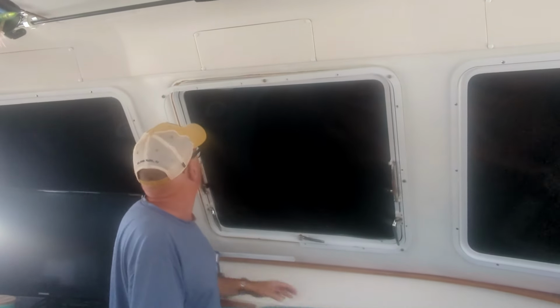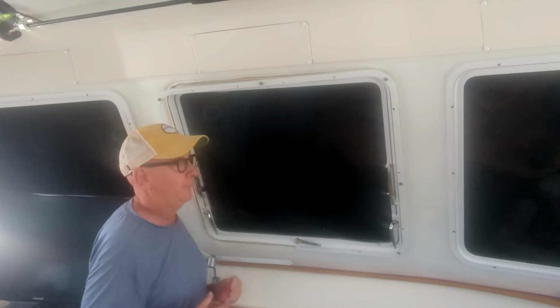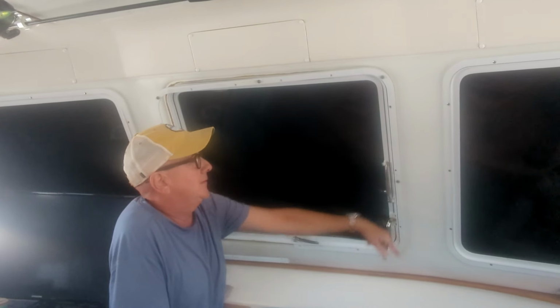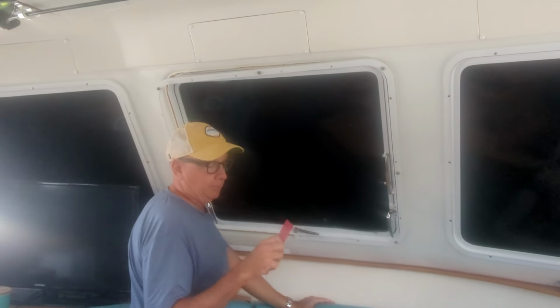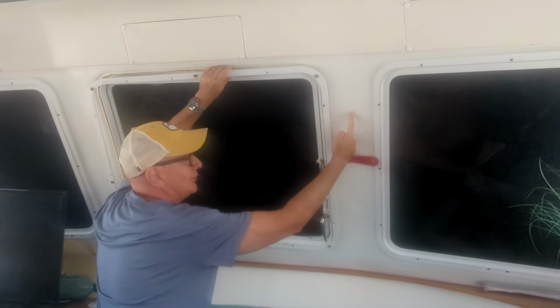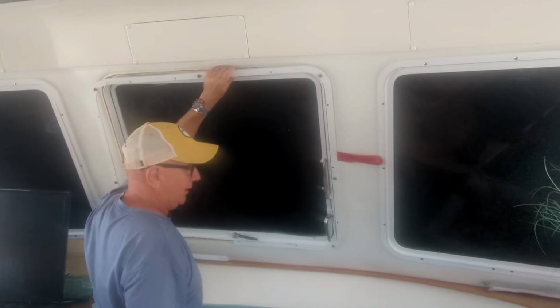So what I'm doing is removing this inside trim ring here that was screwed in, but it's probably been in there for 15 years, and it's sticking to all of this fabric here, foam-backed vinyl I should say. So I'm just using a plastic putty knife to come all the way around and break the seal. I've almost got it all the way off here. I'm going to go real slow, trying not to rip into this because I don't want to have to replace this whole damn thing. It would be pretty ugly.